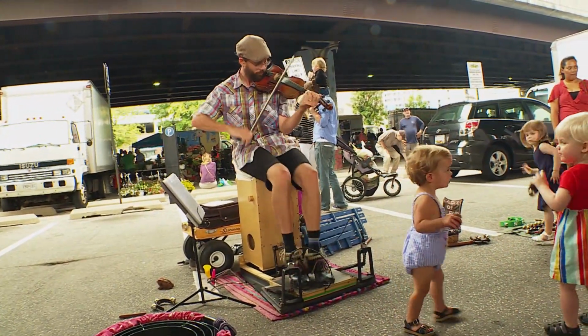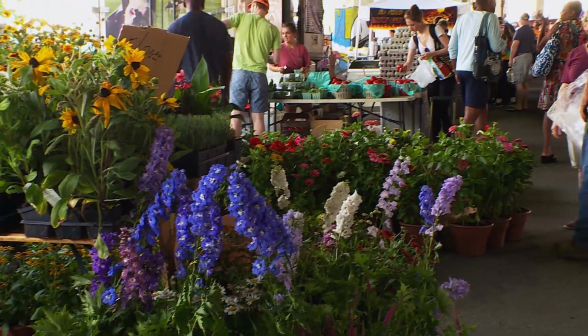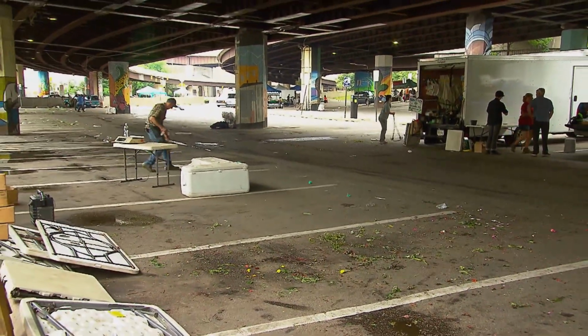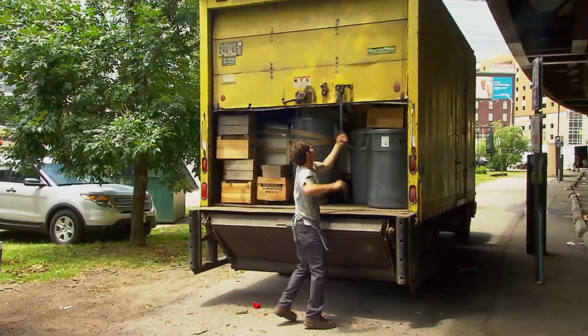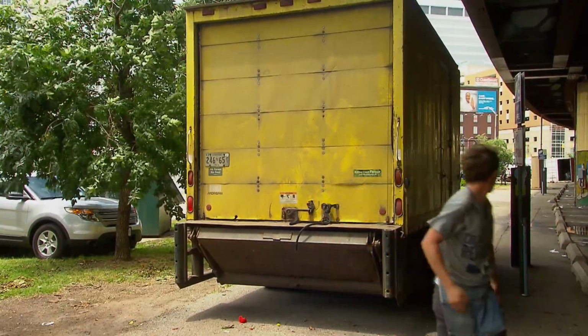And so every Sunday morning, the Albrights load their trucks and head to market, joining all the other farmers and vendors with the crowd under the expressway. Then by noon, they pack it up and head back to the farm so they can do it again next week.